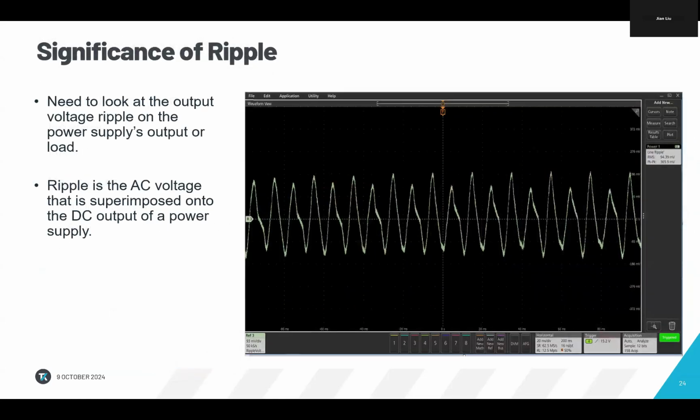And also, when it comes to the output of the DC to DC converter, or output of the DC, we always care about the ripple of the DC voltage. It is also very important. And we have the ripple test items, just by simply clicking the measurement items.